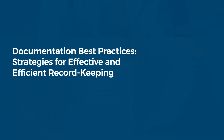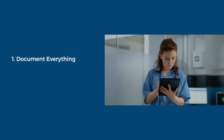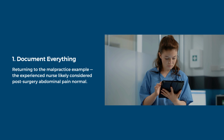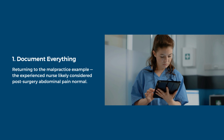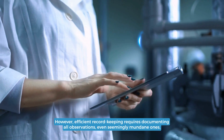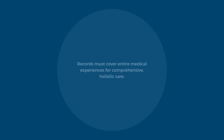Documentation best practices, strategies for effective and efficient record keeping. Healthcare documentation requires thorough, accurate recording. Here are essential best practices. 1. Document everything. Returning to the malpractice example, the experienced nurse likely considered post-surgery abdominal pain normal. However, efficient record keeping requires documenting all observations, even seemingly mundane ones. Records must cover entire medical experiences for comprehensive, holistic care.